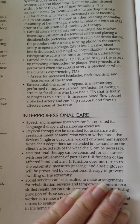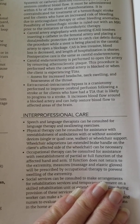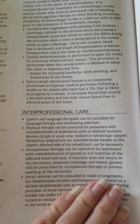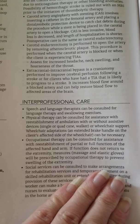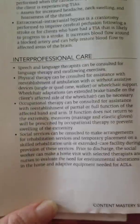Extracranial intracranial bypass is a craniotomy performed to improve cerebral perfusion following a stroke or for clients who have had a TIA that is likely to progress to a stroke. It increases blood flow around a blocked artery and can help restore blood flow to affected areas of the brain.